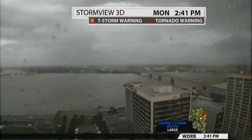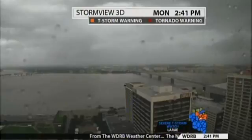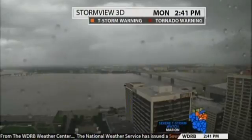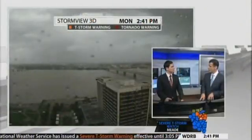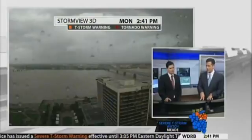Rick, we haven't got a ton of reports of 60 mile an hour winds, and normally I would say in a lot of these situations, you know what, this is not really a severe thunderstorm. But with the ground being as wet, I think this poses a little bit of a different threat, because I don't think it's going to take much to bring power lines down.